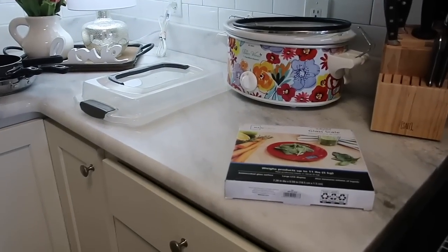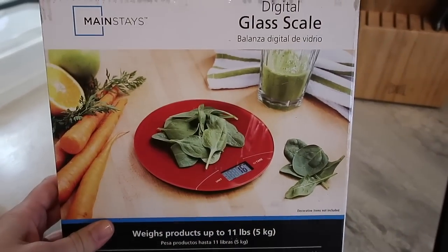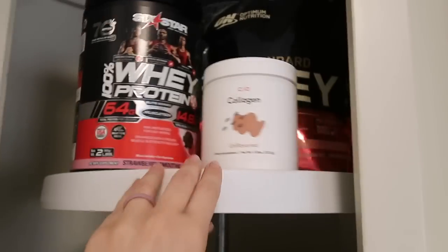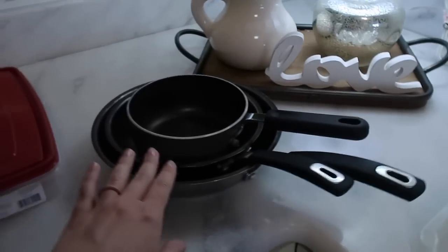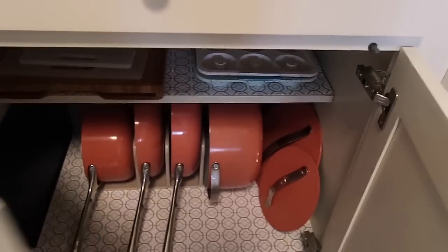We also have this glass scale that Will uses to measure. In fact, this is a great thing to put with all of our proteins. This goes with like all of our sporty stuff when we're trying to be healthy. So that works out. We'll leave that there. And then that's donated, that's donated, donated, donated. Oh, the only other thing we have is the crock pot, and I think after I clean this cabinet out right here in the corner, I'm gonna put that there. So this cabinet is done.